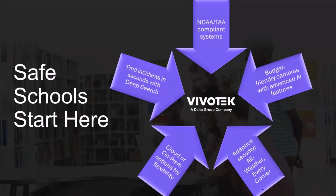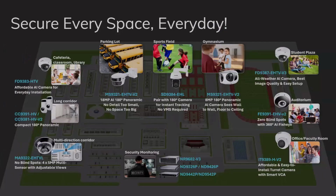And then with the need to find a cost-effective system, but also wanting to utilize powerful AI in order to be notified immediately to prevent incidents, or maybe you need to turn hours into seconds whenever you're searching for specific events, VIVOTEK can provide budget-friendly cameras that are compatible with these AI functions. VIVOTEK also provides a diverse range of camera models in order to cover every corner, no matter what the environment. And we provide cloud and on-prem options and even a hybrid option so you can decide which solution works best for your project. Not only all of this, but VIVOTEK also provides NDAA and TAA compliant systems that are approved for government grants.